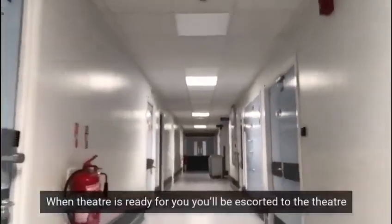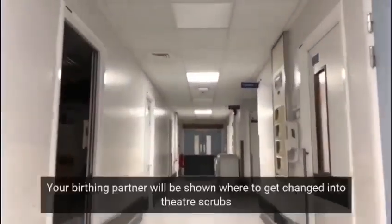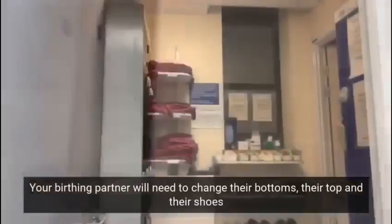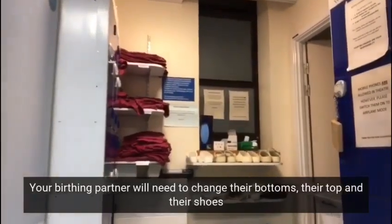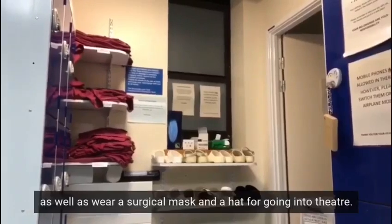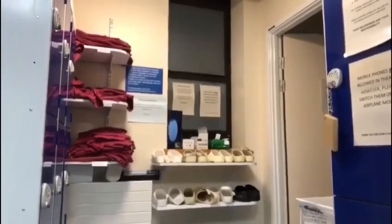When theatre is ready for you, you will be escorted to the theatre by a member of the team. Your birthing partner will be shown where to get changed into theatre scrubs while you are taken into theatre. Your birthing partner will need to change their bottoms, their top and their shoes, as well as wear a surgical mask and a hat for going into theatre. There are lockers in the changing room as well as a toilet.